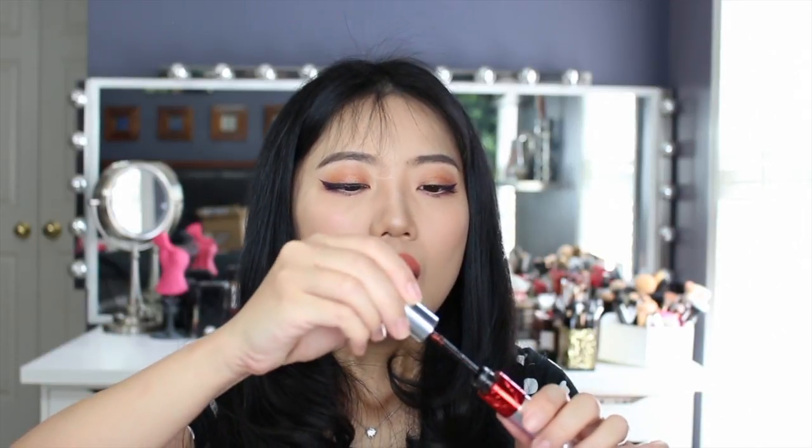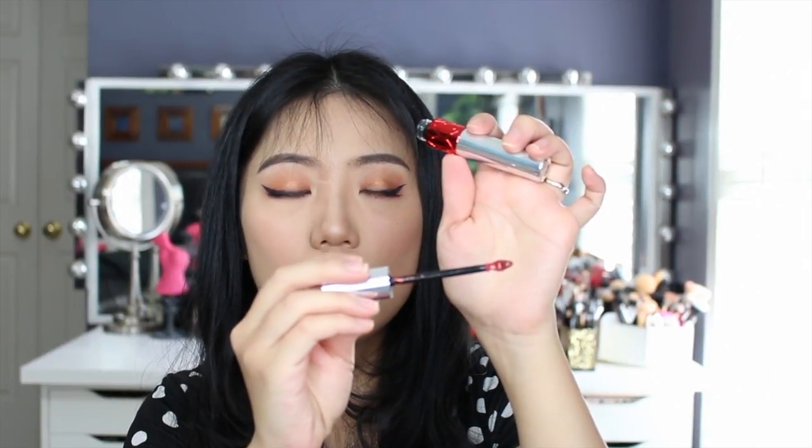Then I picked up another YSL tint in oil. I already have an orange one, and I have two sample sizes of the pink one, and this time I picked up their new color. It's number 15. It's called Red My Lips. It's a red color. Oh, this stuff is just so pretty.